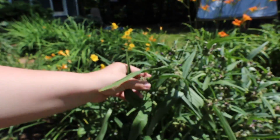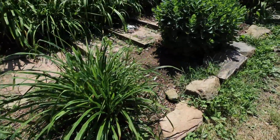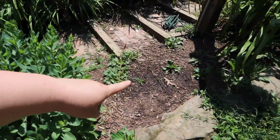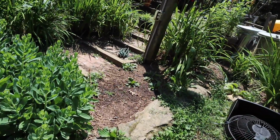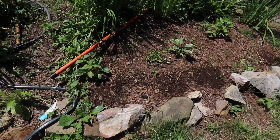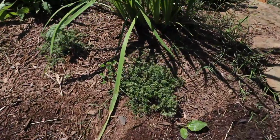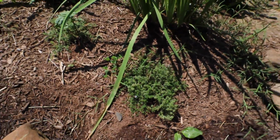More spiderwort. I wish these were open because they're so pretty when they're open. I planted one here between another daylily and my sedum. Planted two there to go along with the lamppost. And then I planted the rest of them over here along this berm where you see all of the water marks. Isn't this creeping thyme so cute? The flowers aren't on it anymore, but they're so cute when they are.